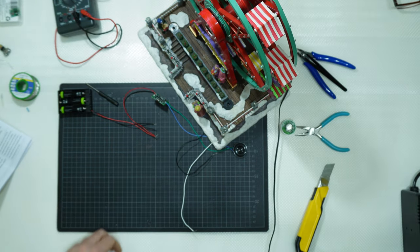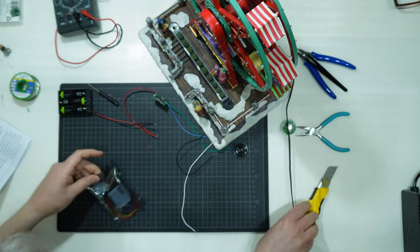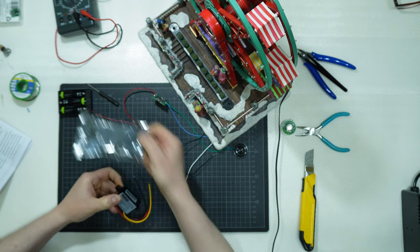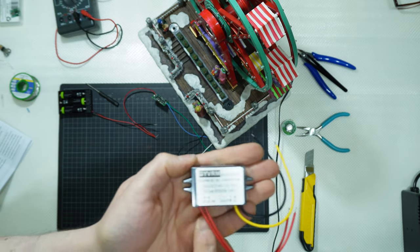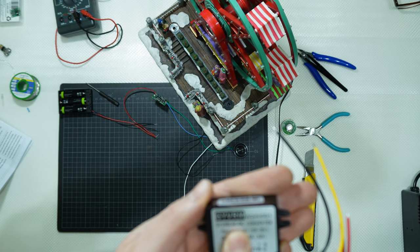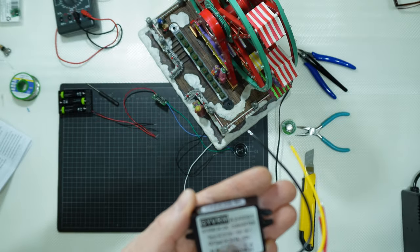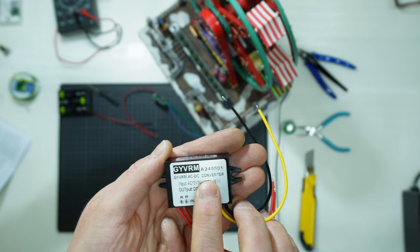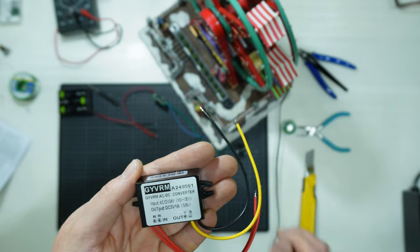So, there is something that can be used. This little guy here is called a converter. Brand new. Please take a look at what is stated. AC, AC, DC, and this is not the music group, guys. AC, DC, even if their music is so cool. AC, DC converter. Input AC between 12 and 24 volts.